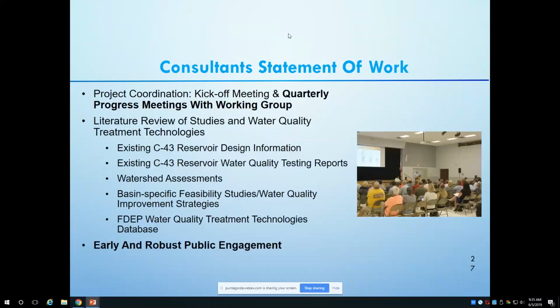In our statement of work, we have a kickoff meeting and quarterly progress meetings with the working group. We look forward to working with the local experts on this topic and getting their feedback to support the study. One of the first tasks will be a literature review, looking at all previous studies, including watershed assessments, basin-specific feasibility studies, the DEP Water Quality Treatment Technologies Database, and then, as we've mentioned a few times, the C-43 reservoir design and water quality testing reports that have been done historically. We will have significant public input on both the literature review and the feasibility study.